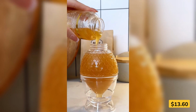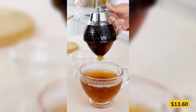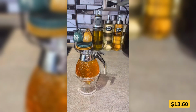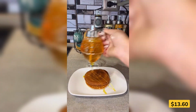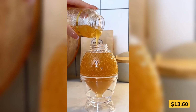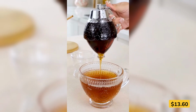Sticky messes, be gone. This clever honey dispenser lets you drizzle syrup, sauce, or honey without the drips or spills. It comes with a built-in silicone brush for smooth spreading and a storage rack to keep everything tidy between uses. Just pour, squeeze, and swipe. No spoons, no cleanup nightmare. It's reusable, easy to refill, and perfect for everything from pancakes to glazing roasted veggies. Simple, sweet, and super handy.